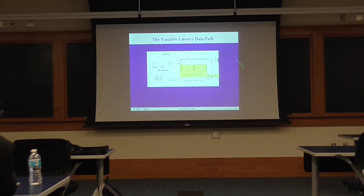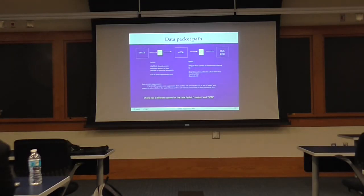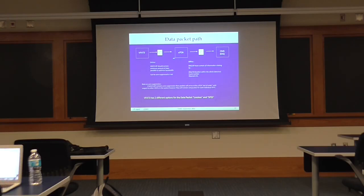On the digital side of it, we have two different parts. This is a variable latency part, and the other part, which is the trigger, is a fixed latency part. In the variable latency path, we want data packets that come from VFAT3 and go to the micro TCA, which should contain all the data that's necessary to determine the event. But it shouldn't contain too much data, because otherwise we suffer with the rates. And then from the micro TCA to the CMS, the size of this data packet can be much larger.